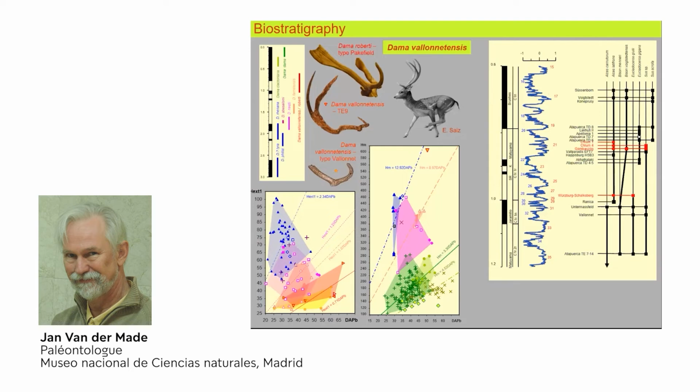I didn't plot them in this graph because you don't see anything anymore. Yeah, oh, well, these ones, yes. This is roberti, and this is valdarnensis, and this is roberti, yeah? But I didn't put in the recent Dama, the green ones here, because you wouldn't see anything at all, but they're more or less in this position, yeah?